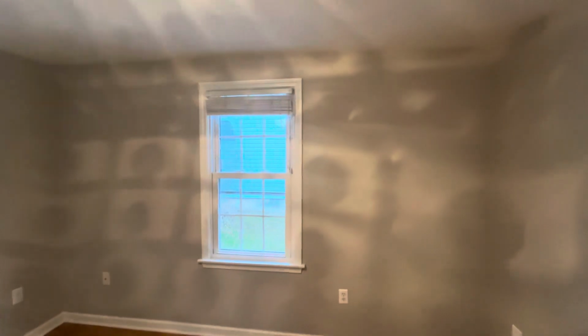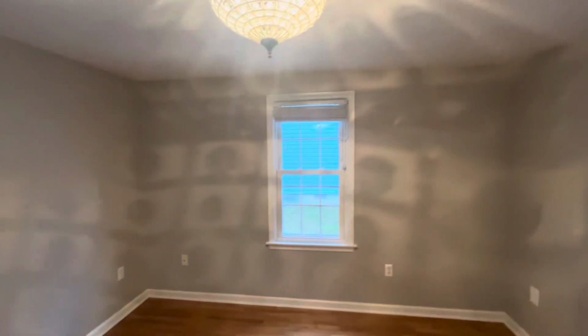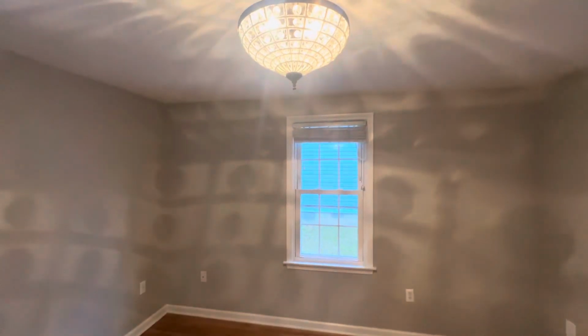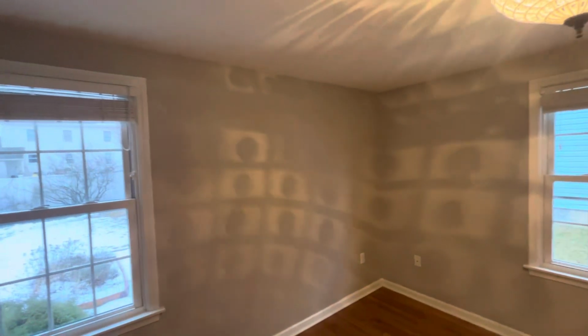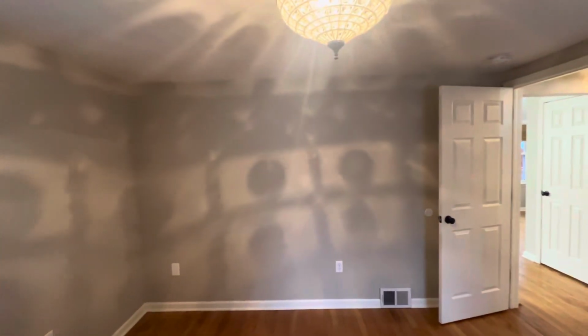So this wall here, painted fully, two coats. That was where the fist holes were over here, a couple big fist holes, some other damage. And these walls had other damage too that we touched up. This wall was pretty beat up as well. There were several marks that I couldn't get out. So we did some heavy touch up on that wall.